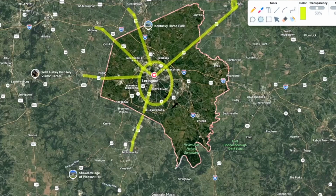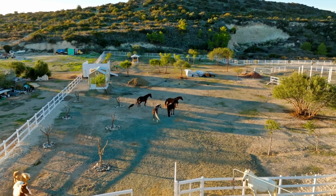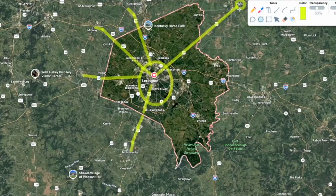Paris, when I was growing up, was known as the horse capital of the world. It has one of the oldest horse farms on it, and that was the home of Secretariat, and they have a big center in the town honoring Secretariat. It's also very close to the Horse Park that you can see right here, and the Horse Park is one of the major tourist attractions. It's well worth seeing. Over here is Georgetown, Kentucky.